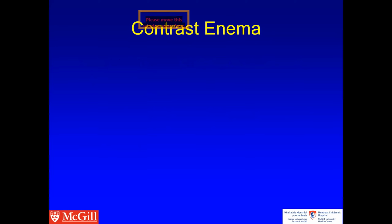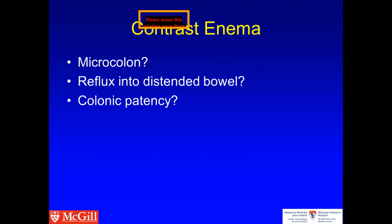In fact, we often talk with a radiologist because if they see a proximal obstruction, they want to do an upper GI first, and that does not help. The only time an upper GI helps is if you're suspicious of a midgut volvulus because of a partial duodenal obstruction. So in the contrast enema, you really want to ask three questions.